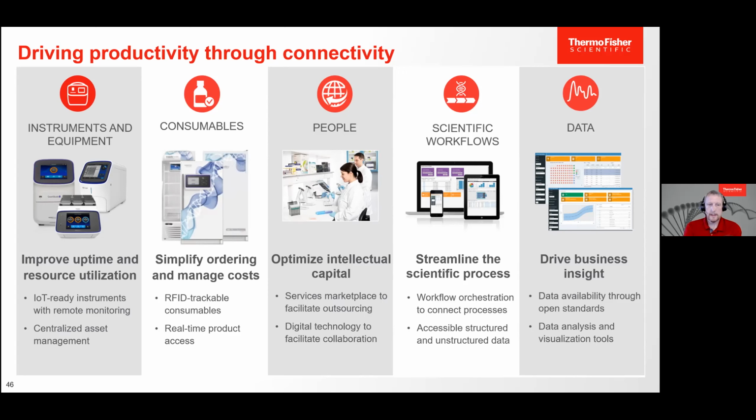Consumables, another nice picture here of the supply centers. Again, simplify ordering and managing costs, making sure that people have access to the consumables they need when they need them in real time. Here at the central slide, most important is the people. There are several aspects to this, and often the people get forgotten in lab transformation, but they really are the key to success. It's both enabling collaboration, but also making sure that the working environment is rewarding and stimulating to those people. So we want the scientists to be focusing on the science, not spending time tracking down data, having to transform data from an Excel and put it into a database, not having to track down consumables, not having to see if an instrument has been calibrated and available for use.